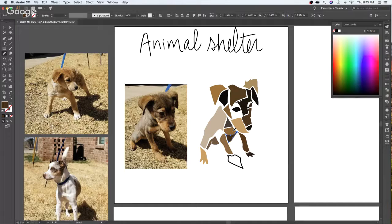Okay. So right now I'm just kind of forming out this puppy, and it's starting to look a little, I don't know, like I definitely need to fix a couple of shapes and just kind of refine a little bit more and see where some things need to be bigger, some things need to be smaller.